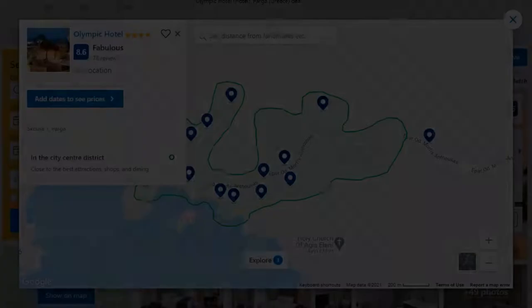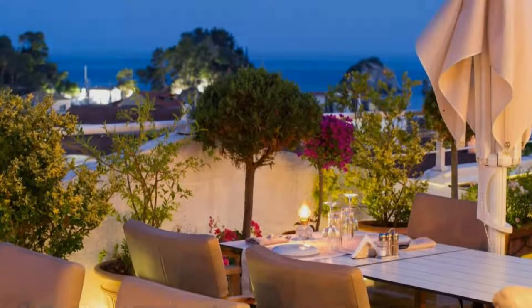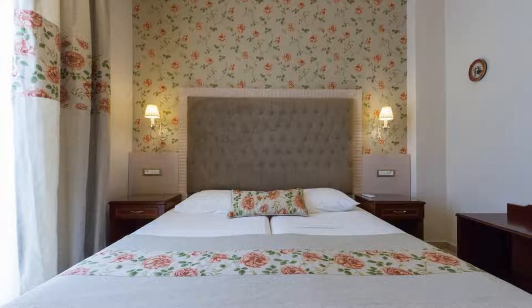Number 4. It's a 4-star hotel. The location of the hotel is excellent and the guests love walking around the neighborhood. Check-in time is 11 a.m. and check-out time is 11:30 a.m. Guests are required to show a photo ID and credit card at check-in. Pets are allowed in this hotel.